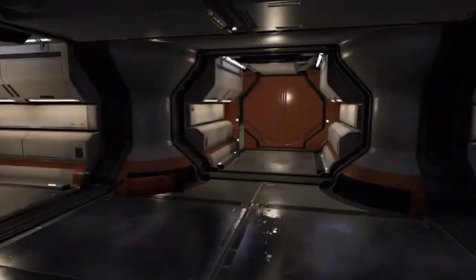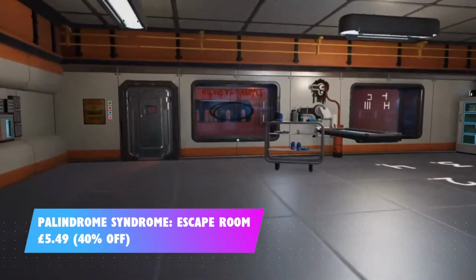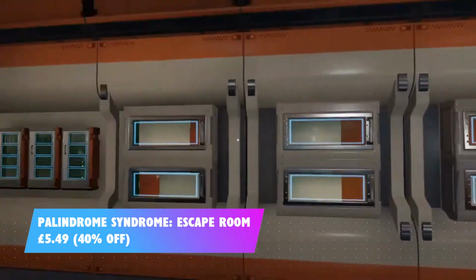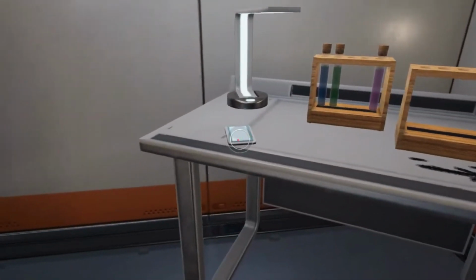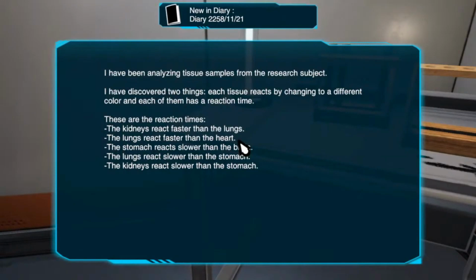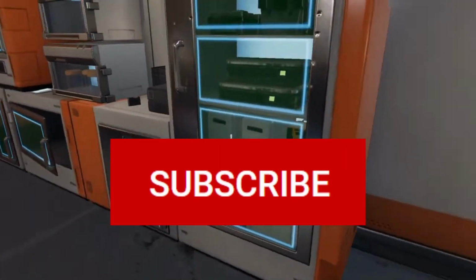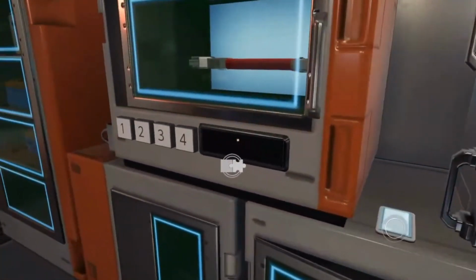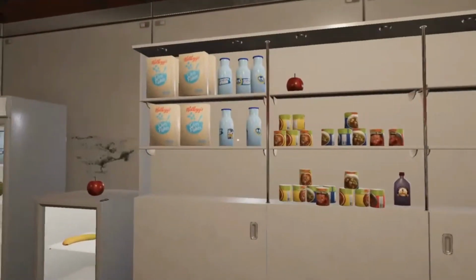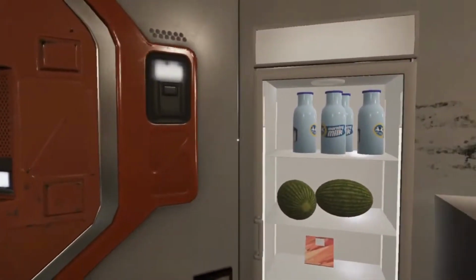So first up is Palindrome Syndrome Escape Room. Now I was given the review code of this game a few months ago, and it's a really fun escape room game, and I found there were some issues with how it performed and the controls I wasn't too keen on, but the puzzles themselves I thought were fantastic. A couple of hours of your time solving some great puzzles, I think it was worth the experience. But it was £8.99 and that was my only gripe with it.